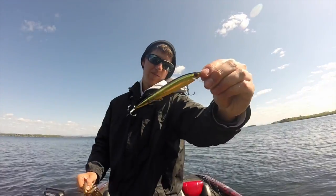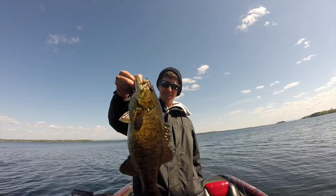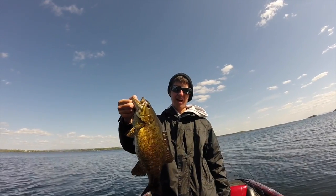And same thing, jerkbaits working the break line here in about 7-8 foot of water, big flat. These fish are getting ready to come up and spawn. Pretty looking smallmouth, man. I love the fish up here. All right, let's get some more.